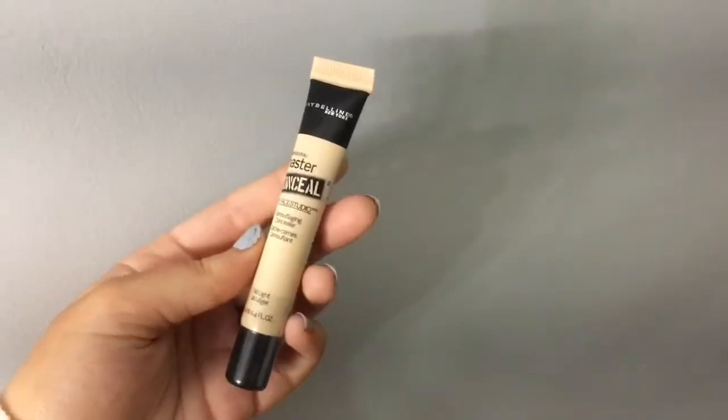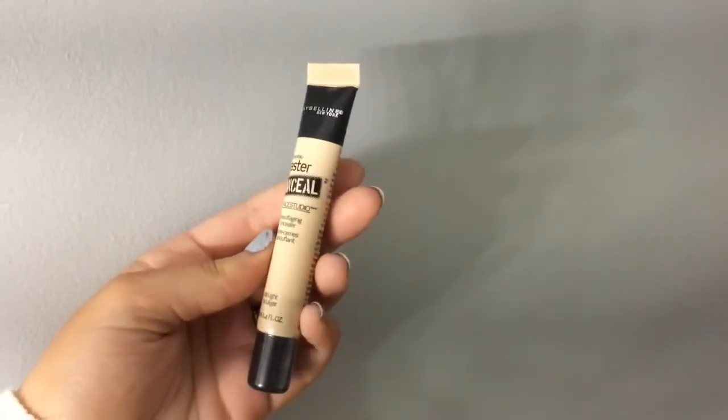After foundation, I do concealer, and I've been using Tarte Shape Tape, which I live by, but it is super expensive. I think it's like $30 or something, which is ridiculous. But I found this Maybelline Master Concealer, and a lot of my friends used it, and I had no idea that a lot of people really used it. It's not really talked about that often because everybody's all about the Tarte Shape Tape. But this, hands down, is the best concealer that I have ever used from the drugstore.